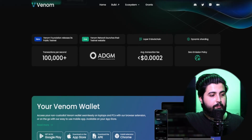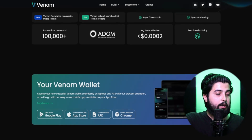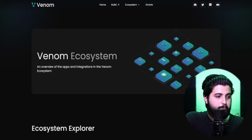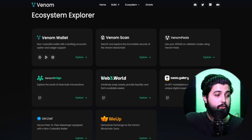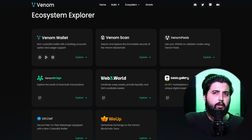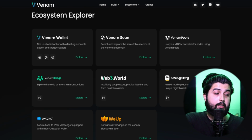Now, we're going to talk about the ecosystem and the different decentralized applications that we have in it. The first thing that we have is the Venom wallet, which is a non-custodial wallet that allows users to securely store, send, and receive Venom and other digital assets. We are aware of how Web3 wallets work. It provides an intuitive user interface, and it enables users to manage their assets easily. It is designed to prioritize security, with private keys that are kept locally on users' devices.